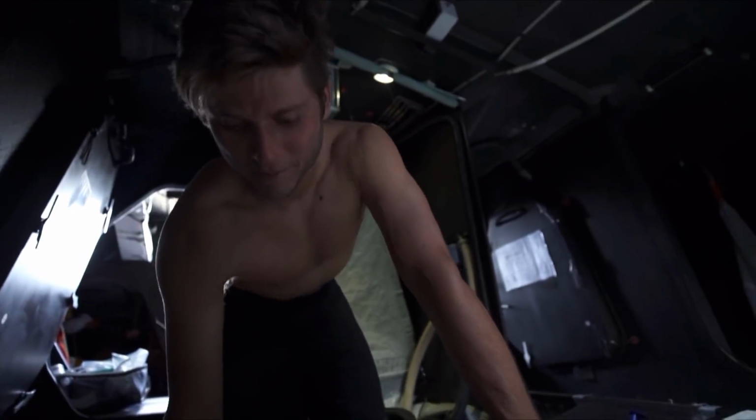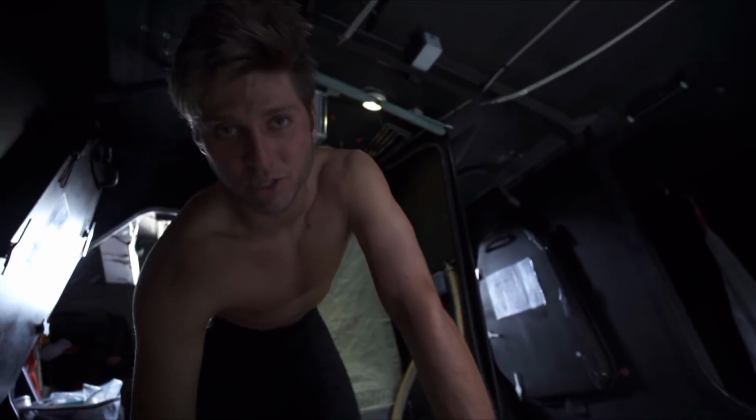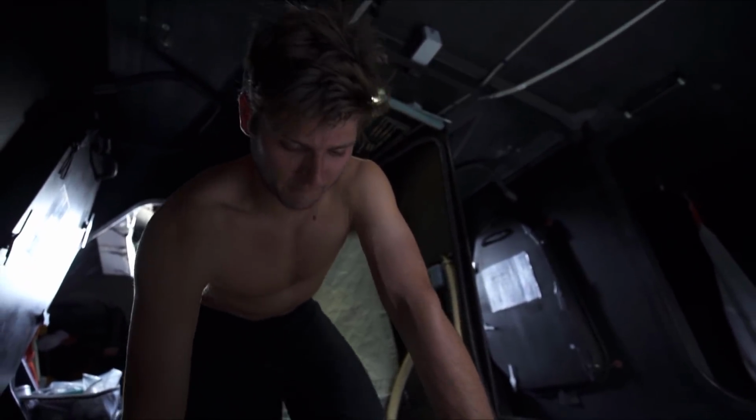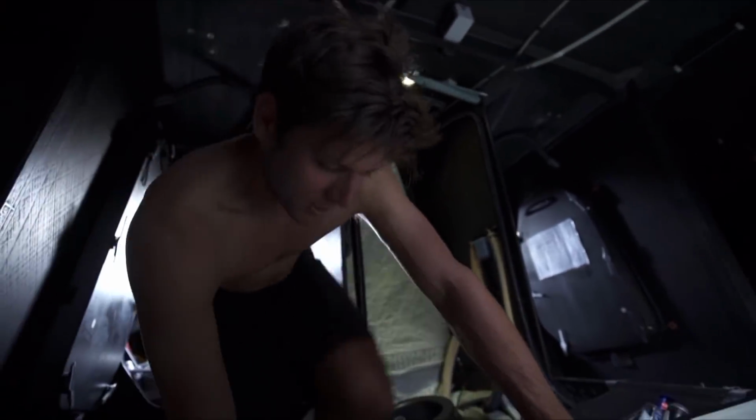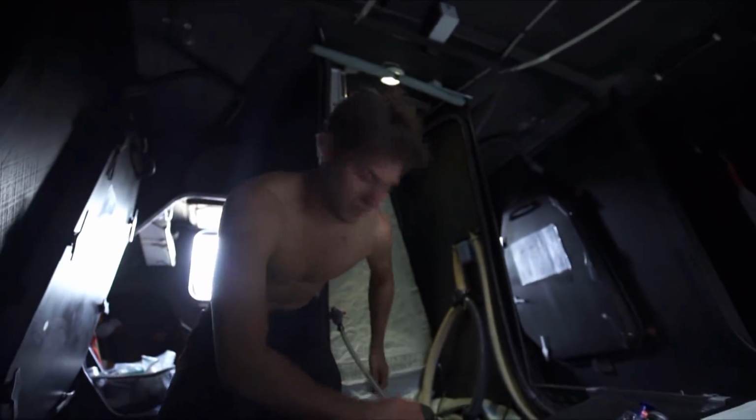Thinking about clothes a little bit. It's been six days in the same t-shirt. I changed my shorts a bit earlier, but I don't want to crack out a new one yet. So I'm going to bring this one back to life.